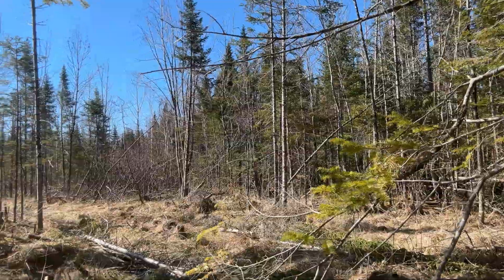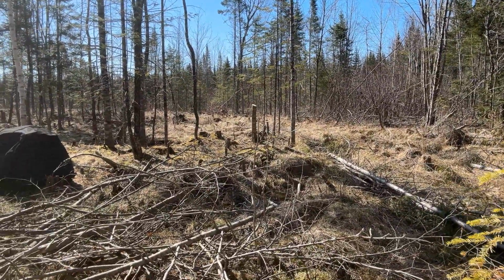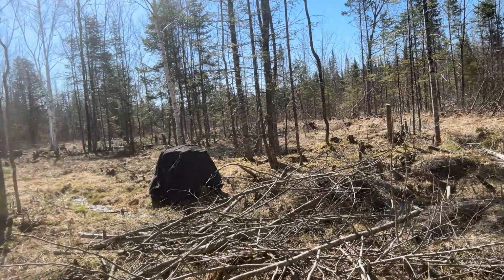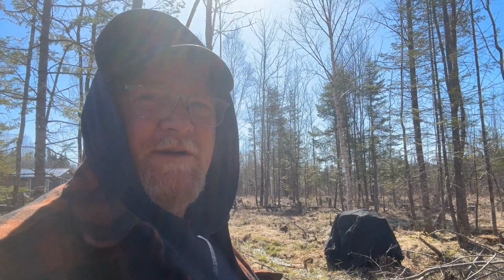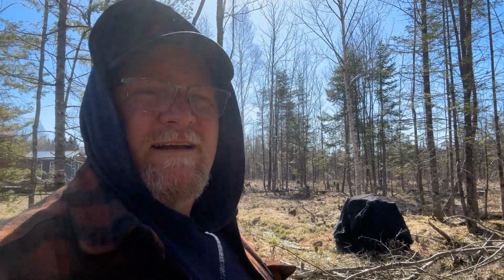It is a beautiful spring day. We are out here in the woods working, clearing out this area behind the cabin. And with spring comes a shave. Every spring I'll shave my beard off, and every fall I let it grow. So here we are. It is springtime. I've shaved, and I am really happy, actually.